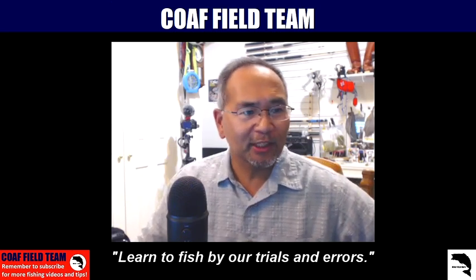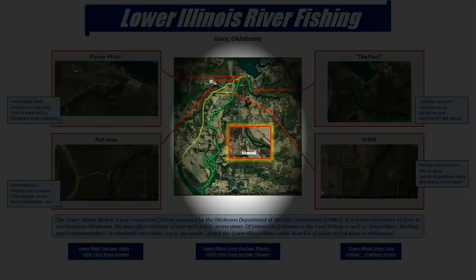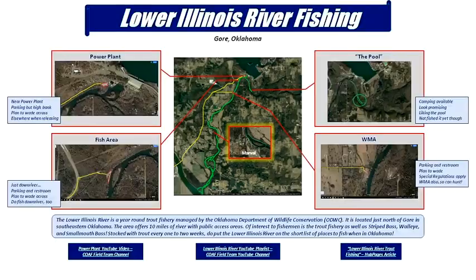Okay, so let's take a look at this infographic. Lower Illinois River fishing. And similar to the one that we did for the Blue River, what we'd like to show you is 4 key areas that show the Lower Illinois River. It's over there by Gore, Oklahoma. And in the center this green line shows the river proper. And then there are some call-outs and 4 specific areas to take a look at that we fished in the past, except for one of these.